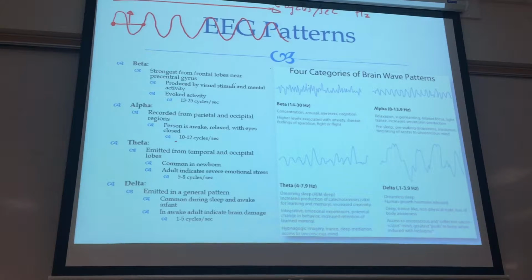If you were to take a look at where that activity happens, how much activity, it's about 13 to 25 cycles per second. And for the purpose of the test, I'm never going to really ask you about the number of cycles per second. I just want you guys to get the general gist of it. So these waveforms are small amplitude, right? Very small amplitude, and fast.